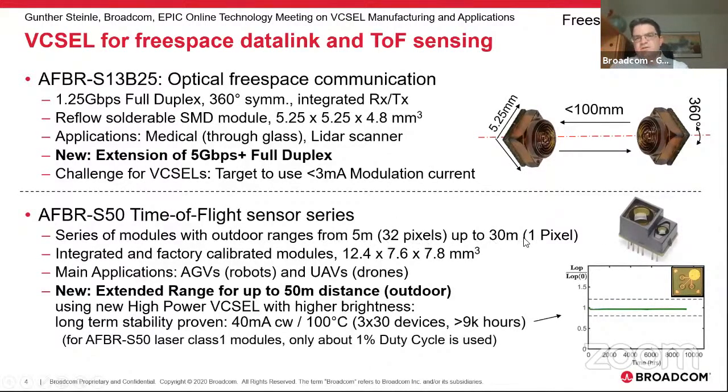The series now is up to 30 meters. We are developing now an extended range for up to 50 meters distance outdoor. So also the core element for this is a new VCSEL where we improve the peak current and the brilliance basically of the VCSEL, reduce the impedance, but kept, let's say, the rise and fall times or the bandwidth more or less the same.